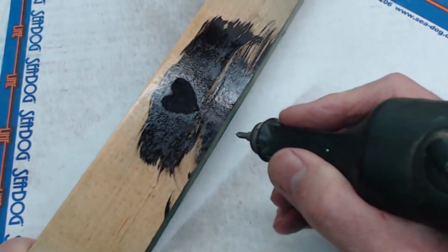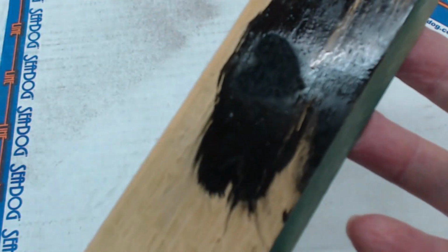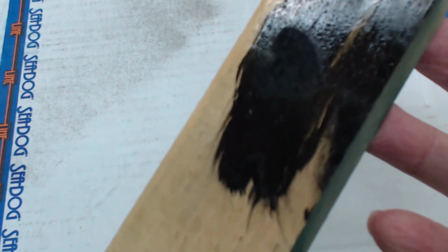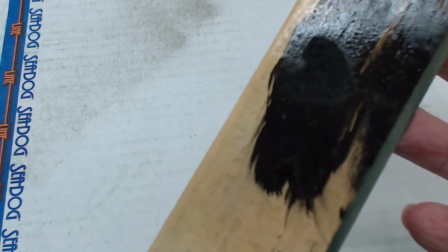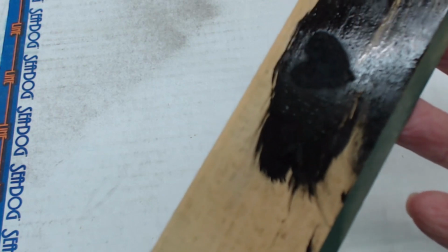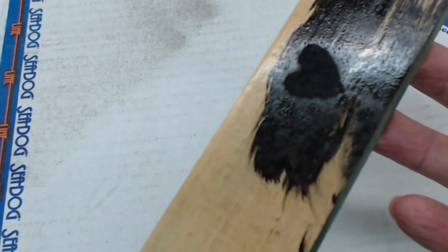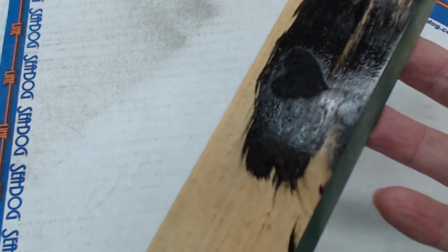Okay. When you don't outline it, I don't know if we can see it any better there. When you don't outline it with the burning first, it's hard to make a really nice clean line between the texturing and the non-texturing with the vibrator. You can do it pretty good if you take your time, but I like to outline the pattern with the burning tool first. That demarks where it's textured and where it's not textured.